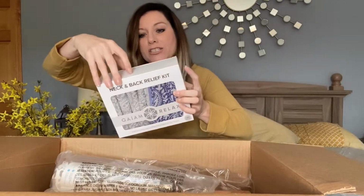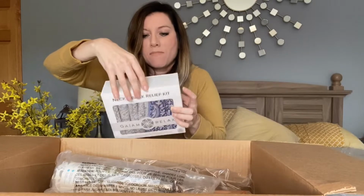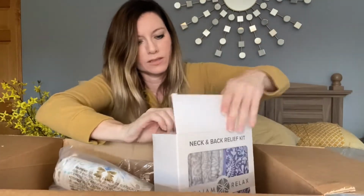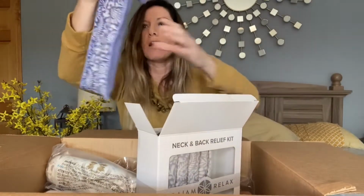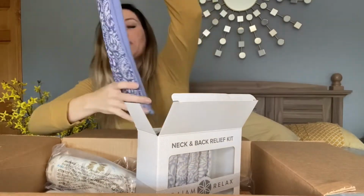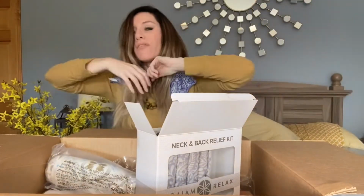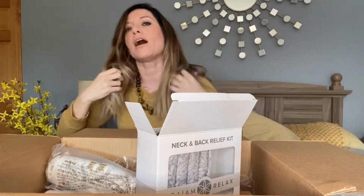So relaxation, essential to our lifestyle, right? For me, when I get stressed, I get tension all up in here, and it's not good. So I got this. I'm gonna try to open it up here for you to look at. It's its own kit. So we've got, oh, it smells like lavender. It's just around the neck. You can put it in the microwave and warm it up.